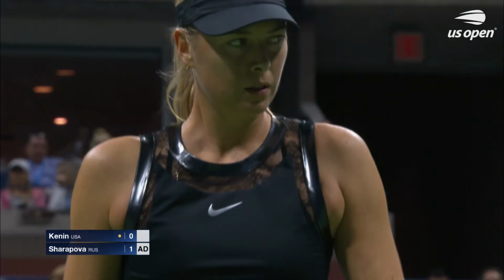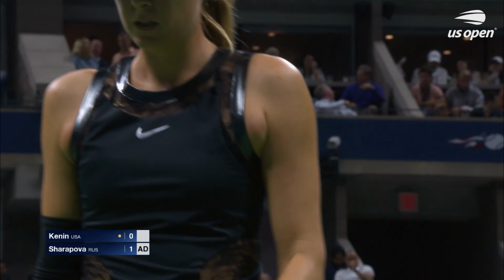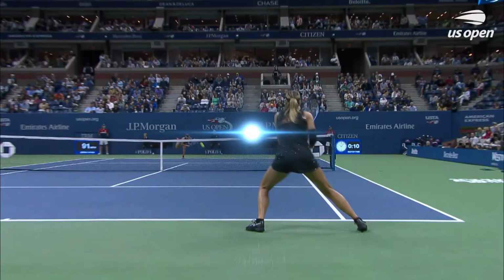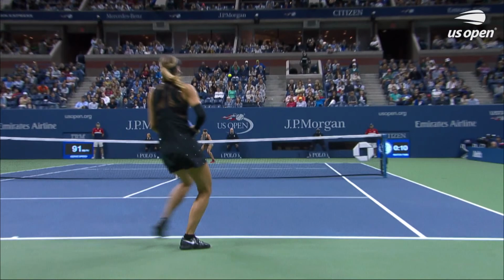Kenin did well down break point to come up with a good first serve. Very high level play, but then this point here after jamming Sharapova, she wasn't quite ready for the reply, and the lob just hasn't worked thus far.